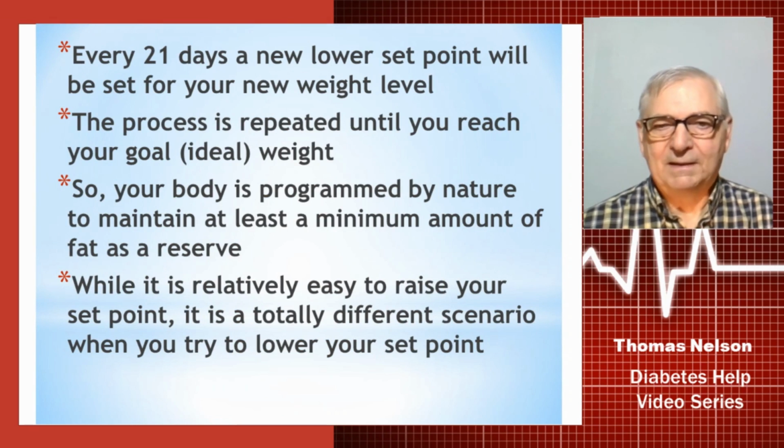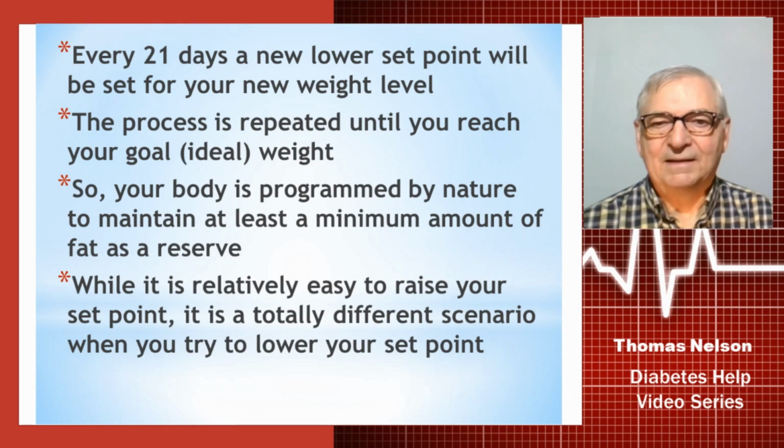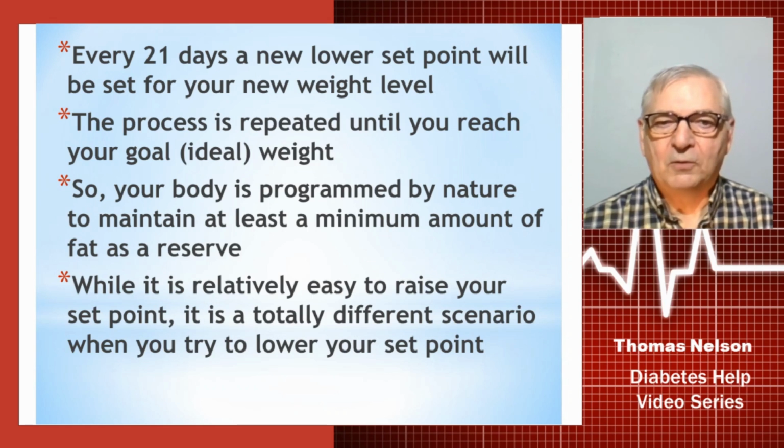So that means you maintain that 2 to 3 pounds a week lost, and you are very careful not to exceed that. Every 21 days, a new set point chart is going to be put up in your control room, and your body will maintain that new level. So your body is programmed by nature to maintain at least a minimum amount of fat as a reserve. You're going to have to butt up against that.